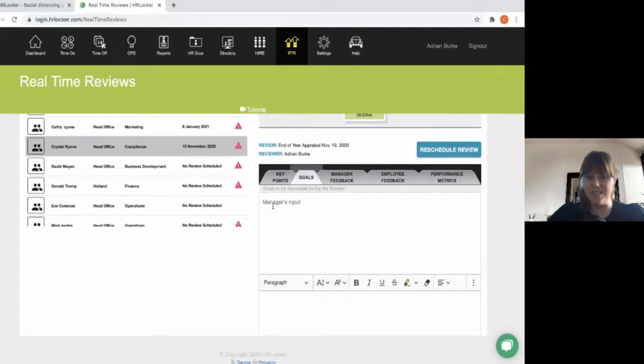that we are going to be discussing in the review again. So it's very open and transparent. The employee knows exactly what to expect. The employee understands that we will be focusing on some of these goals, and to make sure that they're prepared, that these will be discussed as well.